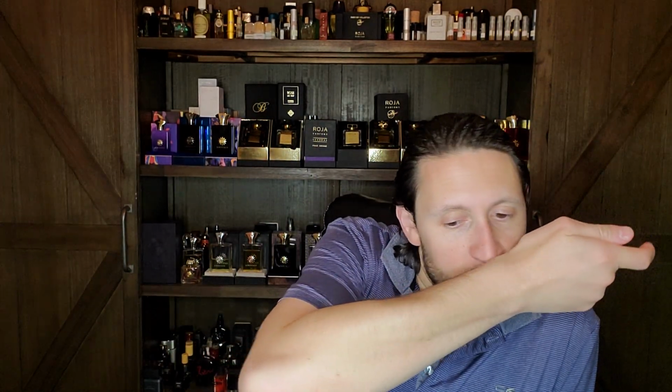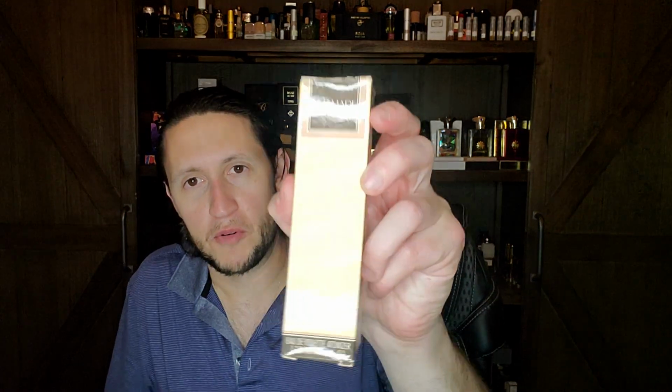Clove is definitely there, or some sort of spice. If it's not clove, it's some sort of spice. It seems extremely well balanced, so I think this is one of those fragrances that I'm going to have to get to know. I don't think it's something you're going to be able to smell and just instantly break down, but this is one of those milestone fragrances.